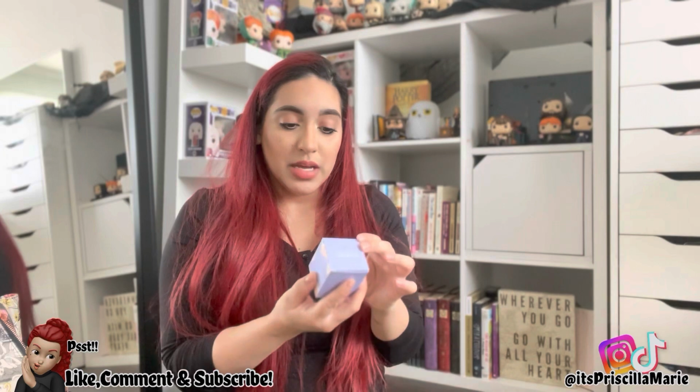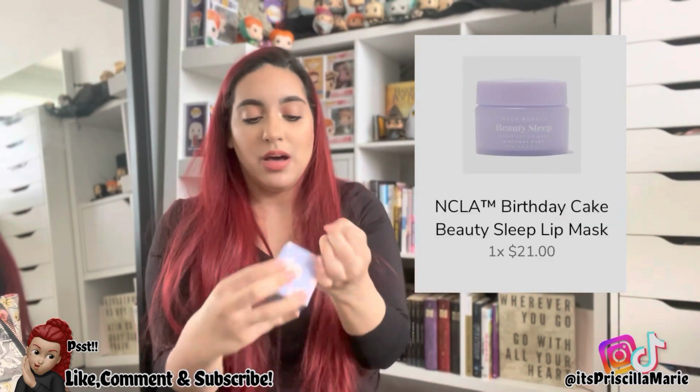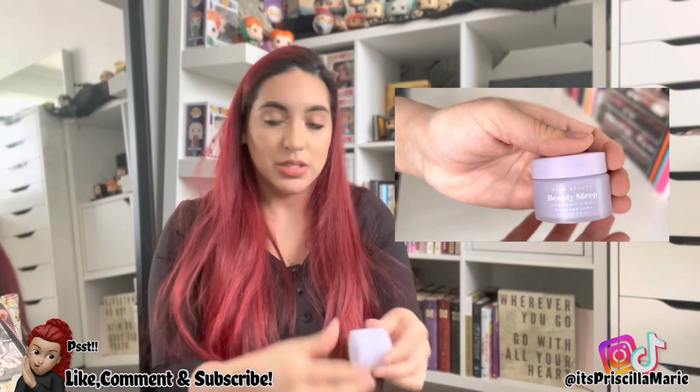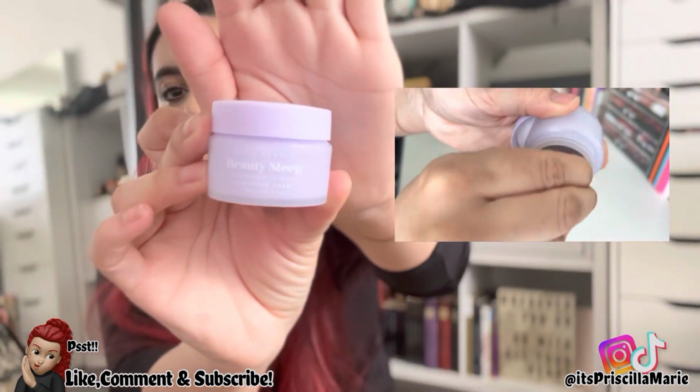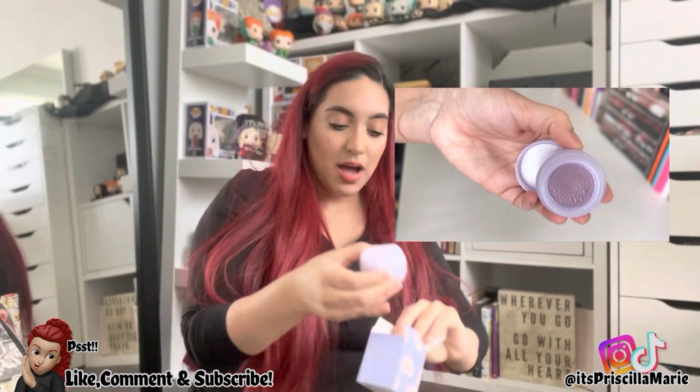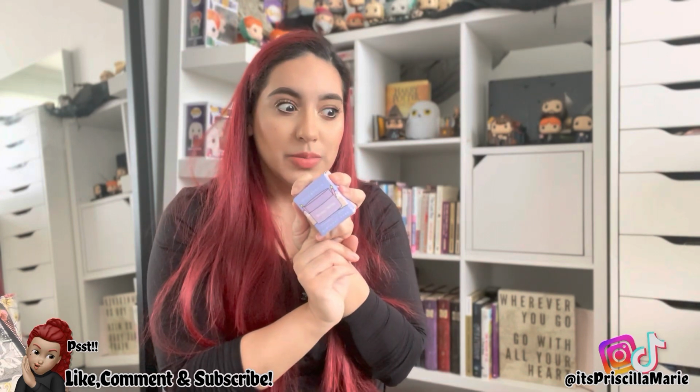And the next thing I picked was the Beauty Sleep Overnight Lip Mask. This reminds me of Laneige when I saw it on the website, so I picked it out. I would probably put it next to my bed so that, you know, these lips will be nice and hydrated in the morning. And I believe this is a scent that is for their birthday because it is, I believe, their 10-year birthday or something like that.